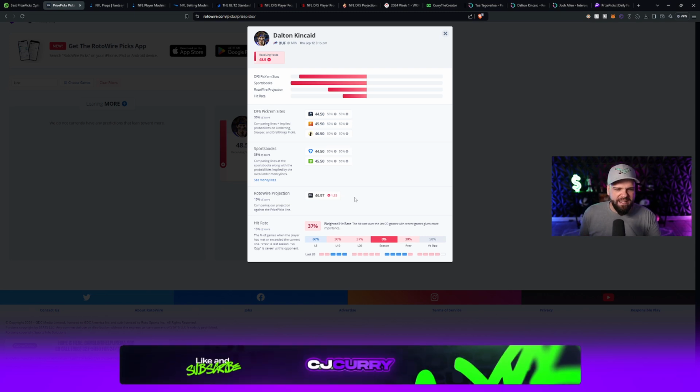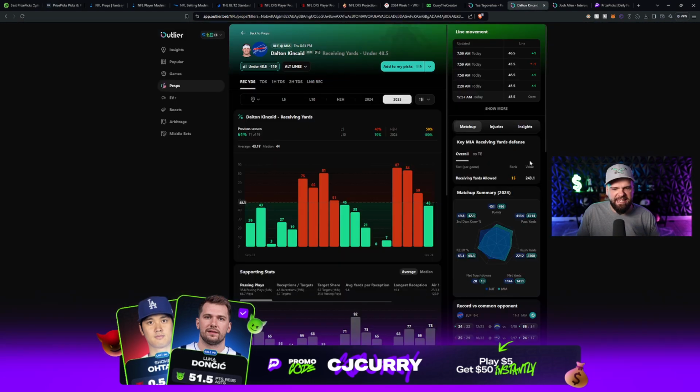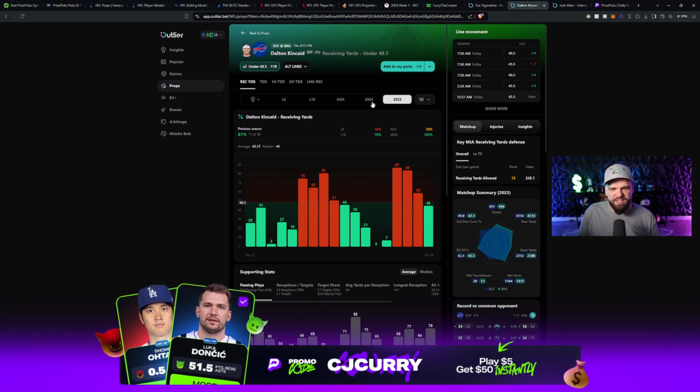He's projected for about 47 receiving yards, so that does put him on the lower side of the 48.5. So if you're thinking about taking Kincaid, you may want to think about taking the under here. And then when we take a look at his game logs, again, these are from last season, 61% of the games in which he played, he went under 48.5 receiving yards.